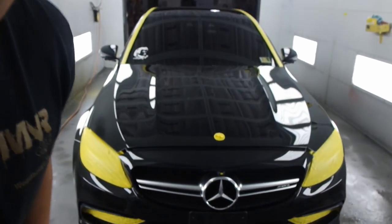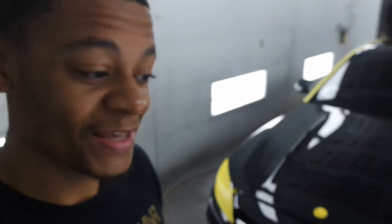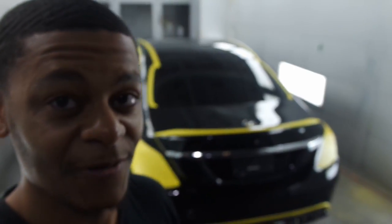Today, I got a really sick project, man. This is a 2017 Mercedes C63 AMG. It's a mouthful, but this car is sick, man. This customer, I'm doing a Nardo gray, or a variation of a Nardo gray in Autoflexed coatings with some gloss black accents. So stay tuned. It's gonna be a sick one, man.